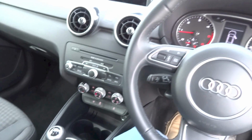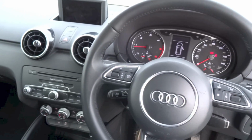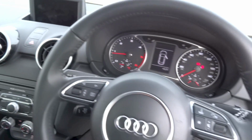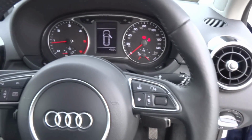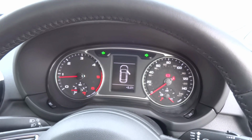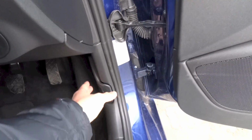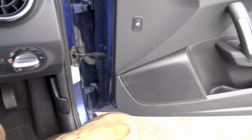Safety features of the A1 Sport include 6 airbags, anti-lock braking system with electronic brake force distribution and brake assist, electronic stability program, traction control, electronic differential lock, tire pressure monitoring system, an alarm system with immobilizer, and ISOFIX child seat anchor points for the front passenger seat and the outer rear seats.